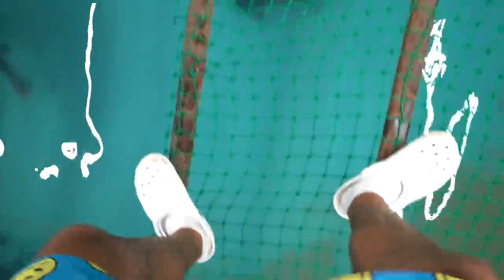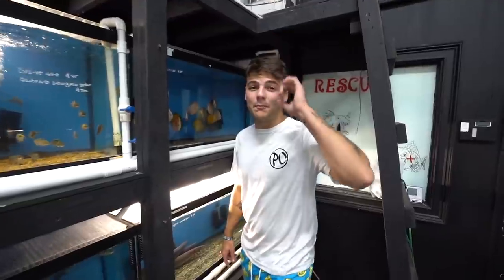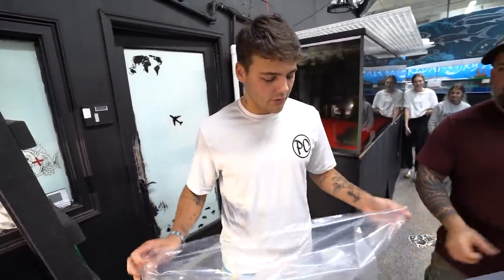All right, let's walk back without falling in. It is time to bag up our fire eel. Rodrigo's over there getting the bag ready. And I'm excited. These eels fit in our budget. They're only $350. We need a big old bag for these. These days, Rodrigo doesn't like to net fish anymore, so he makes me do all the work.